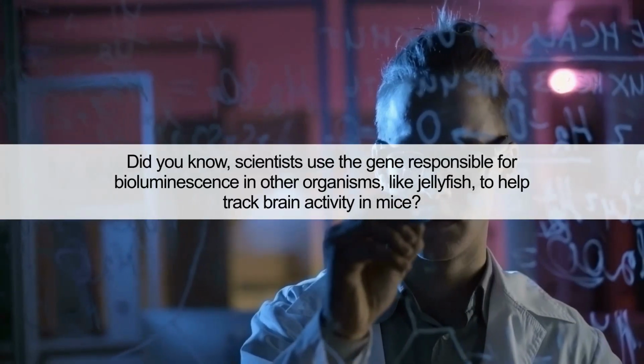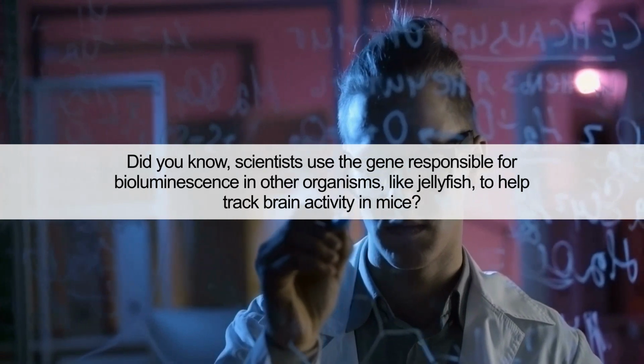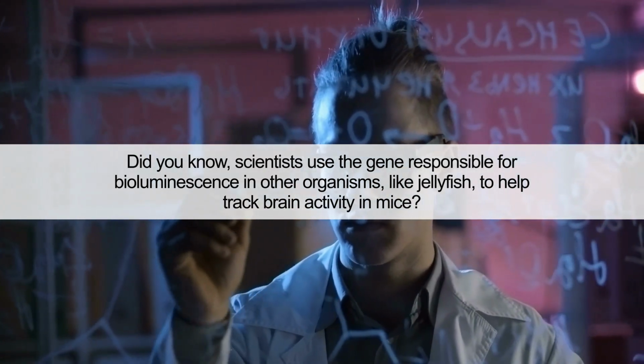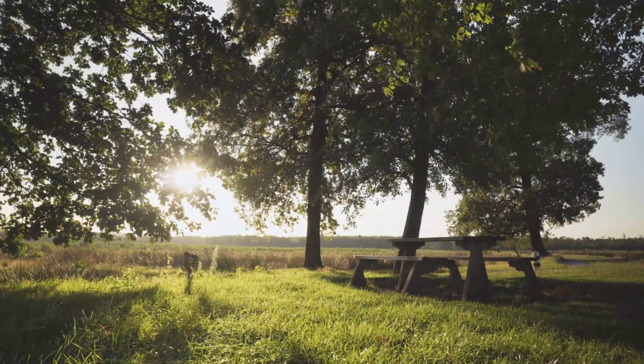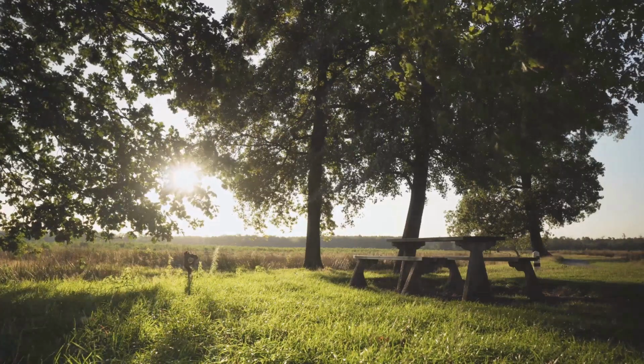Did you know, scientists use the gene responsible for bioluminescence in other organisms, like jellyfish, to help track brain activity in mice? Mind glowing still? That's because with bioluminescence, the beauty and wonder are endless.